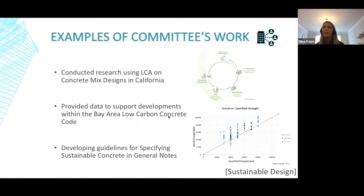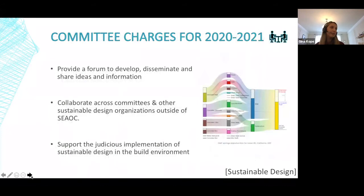So we're putting together a reference, just a written reference with examples of updates that you can implement into your specifications or general notes to produce concrete mixes with lower embodied carbon. And I'll pass it over to Nick to continue with our charges.